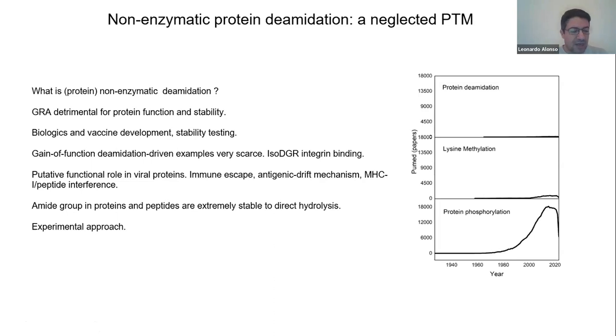Deamidation may affect viral proteins, for example, it may affect antibody recognition, can be a PTM driving antigenic drift, can disrupt the recognition of a peptide by the TCR receptor, or can generate de novo integrin binding sites, or simply be irrelevant for protein function. We should say that amide groups in proteins are extremely stable to direct hydrolysis at most physiological pH. So why deamidation deserves to be studied beyond pharmaceutical stability is the aim of our work.